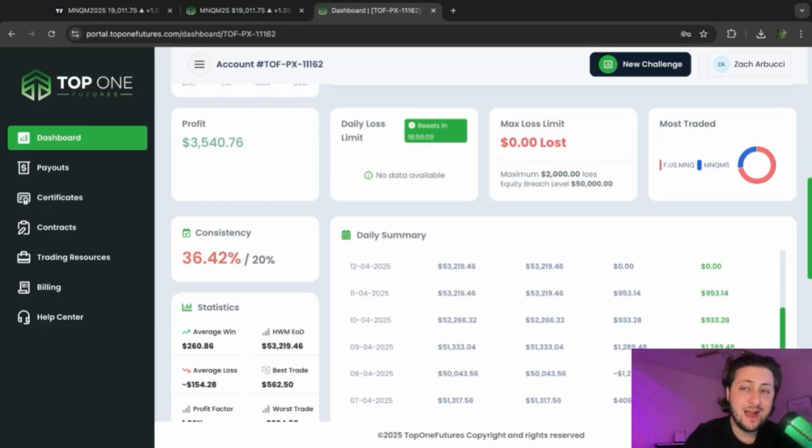We are close to payout, but we still have some work to do. I'm definitely not the first person to get a payout with Top One Futures. I totally forgot about the add-on that they have where you can get instant payouts. I thought I would be one of the first people getting a payout in that 2-week cycle, but there's a lot of people that purchased the instant payout add-on. So they have been processing payout requests since like the 5th day after they launched.